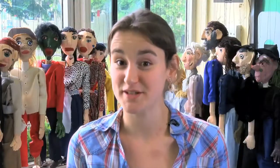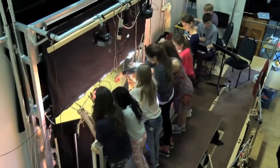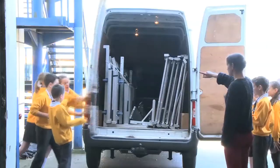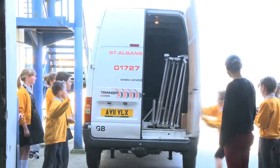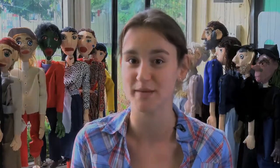Yeah. When we finally used the stage for the first time, everything we were looking for was there. It was safe, it was easy to put up, the kids could help and they loved helping with it as well. It fitted in the van that it needed to fit in, and it worked perfectly in the school hall and would have worked even if the hall was a different shape.